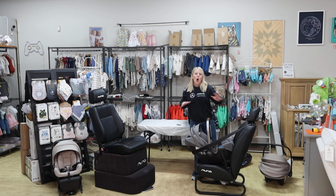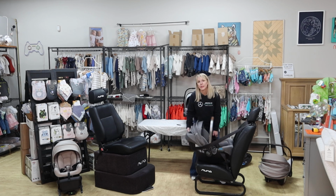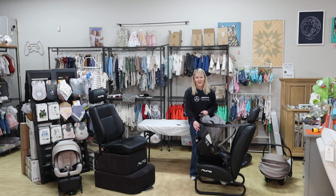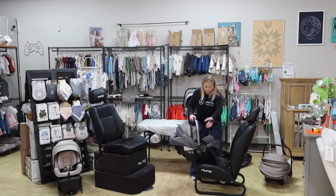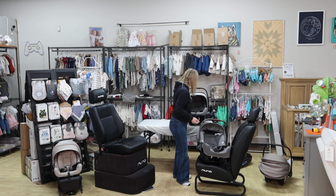So all of the NUNA infant car seats that are currently on the market can install this way, okay? So that's a really cool feature. You don't need to buy a baseless car seat in order to use your NUNA seat without a base. Let's talk two more things on RX that I love. All right, people are convinced that I make this shit up. I don't.